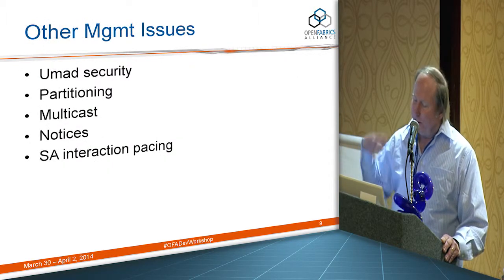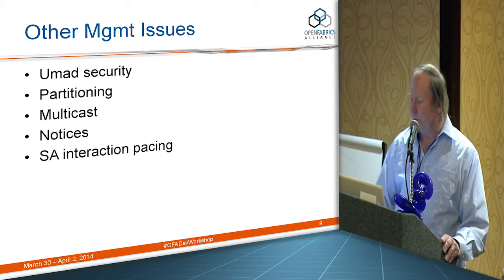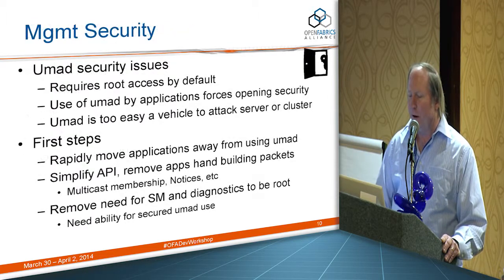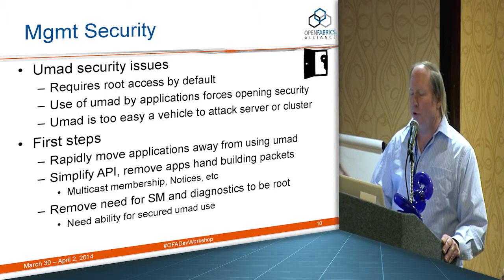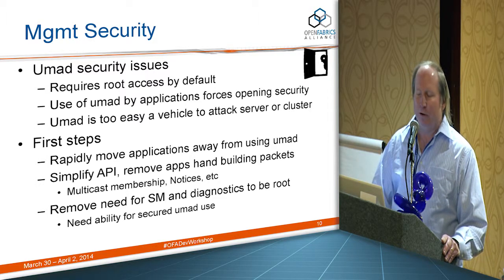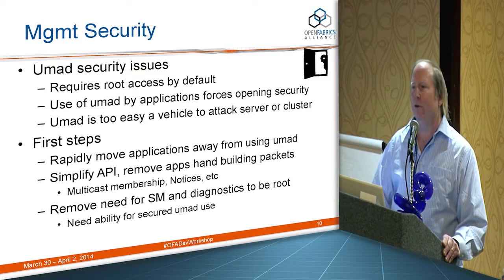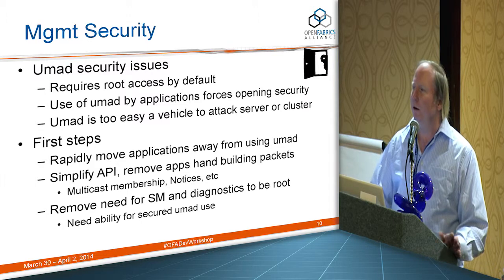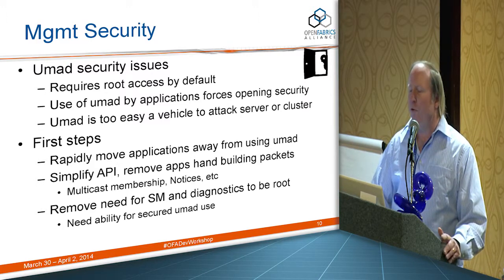So kind of getting a little bit past those first few thresholds of pain, we've got a number of other issues that are ahead of us that are also going to be points of concern. One of the big ones is UMAD security. So right now the fundamental problem is if you want to use UMAD, you need to have root access. So that either forces you to downgrade the security of your individual nodes by letting everybody access UMAD and opening potential security holes that now applications can go send any random packet they want out on the management interfaces in the fabric. They can go send queries to the SA, try to attack it with invalid queries or volumes of queries and things like that. And so it's too easy a vehicle to attack.